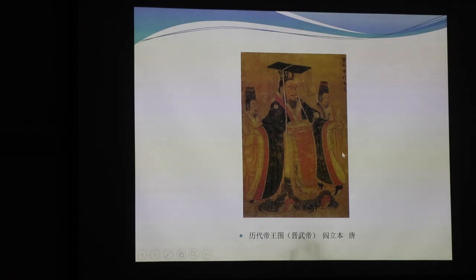Now, in the Tang Dynasty, they started painting emperors. I don't think they ever really saw the face of the emperor, because if you look up, you get killed. So what they do is paint what they think the emperor should look like.